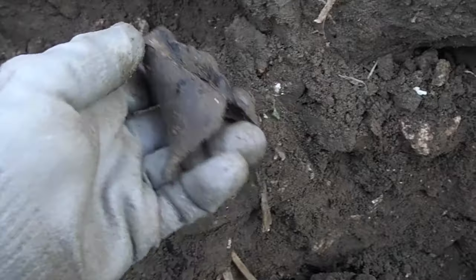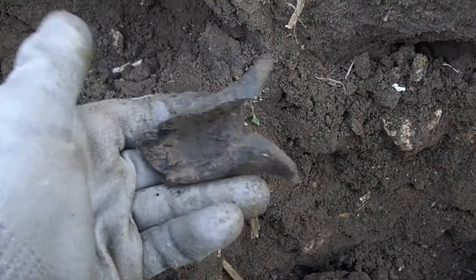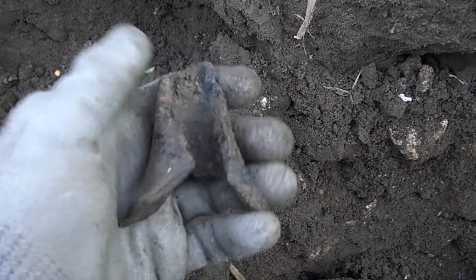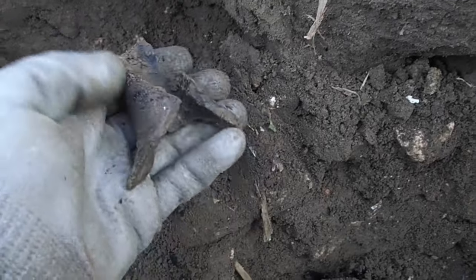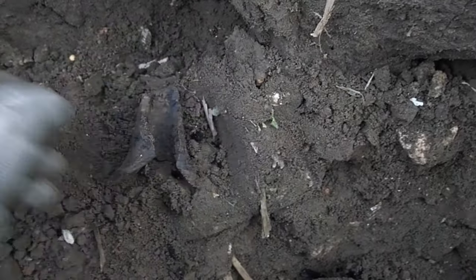This could easily have some old bottles, whole bottles in here maybe. Alright, keep your fingers crossed. Look at that. Sweet. I've been looking to find a good piece of glass in here to make sure this is a pit. Oh, I feel positive it is now. Alright, let's keep digging.